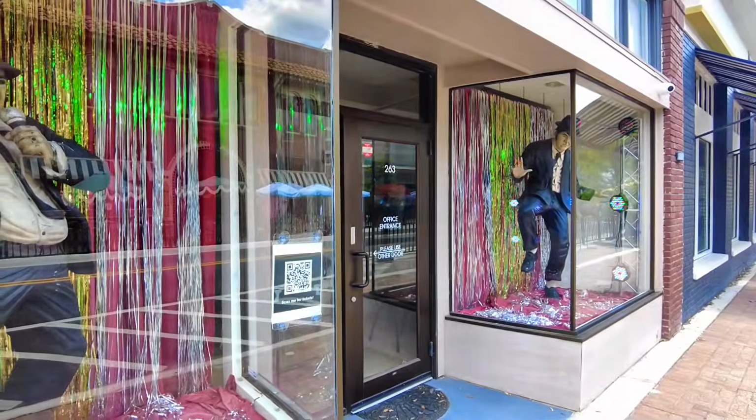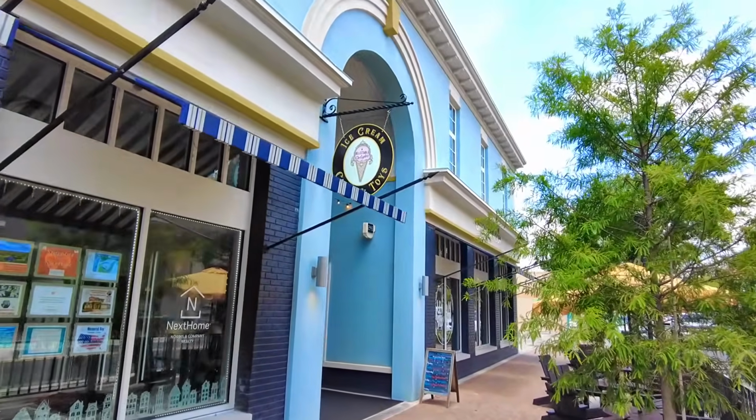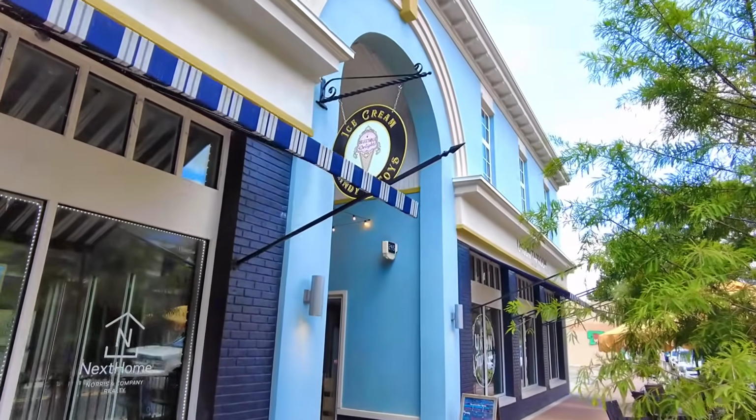Also, in the windows, we have a not so great representation of the Blues Brothers, but close enough that you at least know who it is. No, ma'am. We're musicians. Delectable Delights, ice cream, candy, and toys. And if I go in there, my kids are going to be mad.